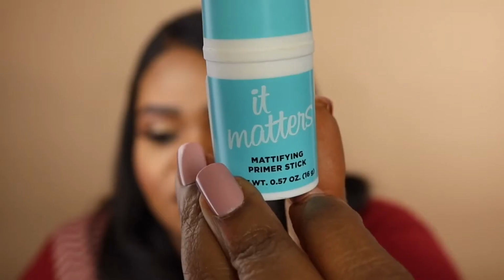Let's go to Neutrogena. Picked up a couple of things from Neutrogena. The Neutrogena It Matters Mattifying Primer Stick. Neutrogena had a really cute little section in Walmart. It had a lot of little funky products, little colors and everything like that. It really caught my attention, so shout out to the marketing team because it worked.